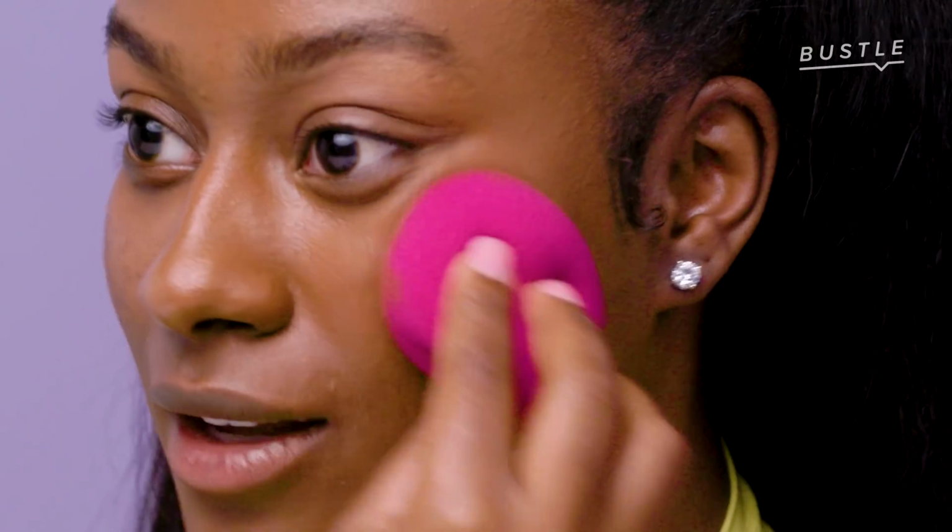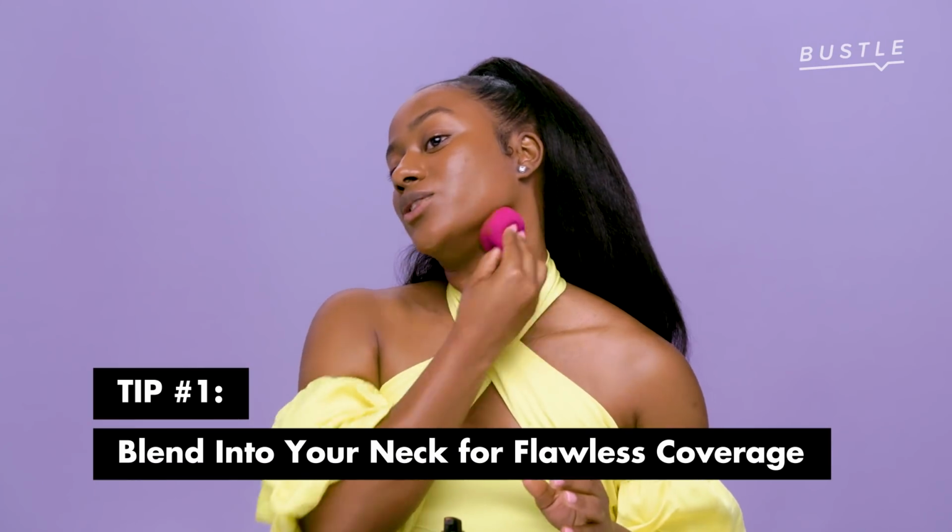You see that full coverage? That's what you want, okay? That's what I'm talking about. This is one pump of this magic, okay? Just letting y'all know. And do not forget under your neck, y'all. Are we cute? Next, we're moving on to our concealer.